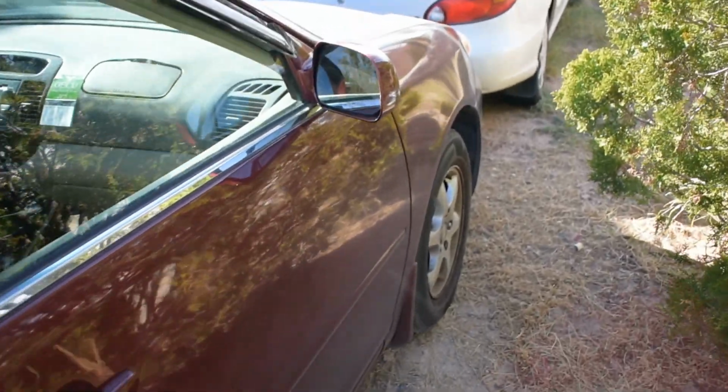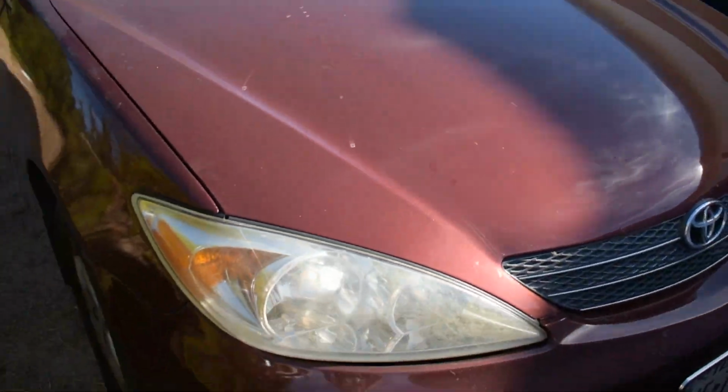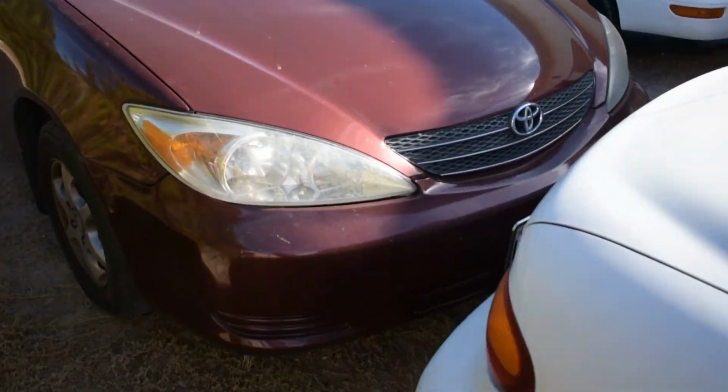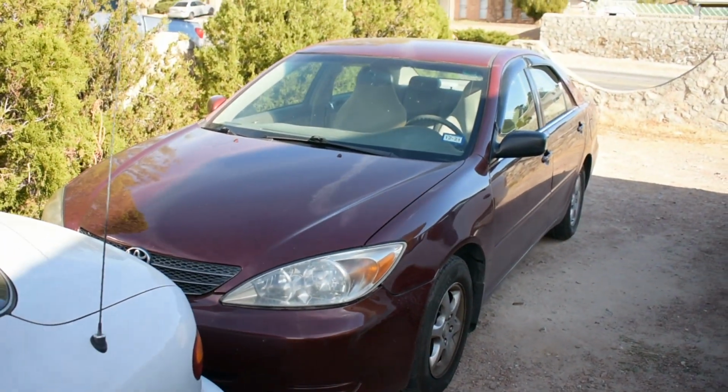Let's go around the front. If we can squeeze between all this junk. There you go, not too bad. It's a neat little car, that's for sure. I basically have no room at this point. Look at my legs, ready? I can't even walk both legs between these cars. Again, because of my addiction to Toyotas. Still has current registration and inspection.